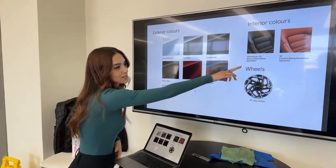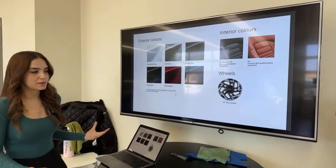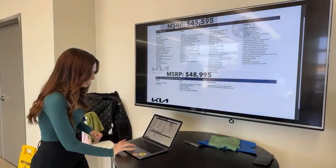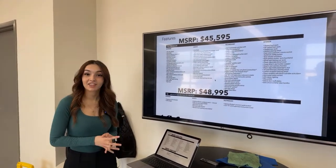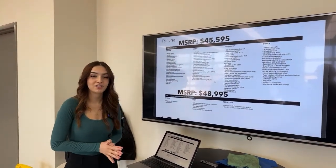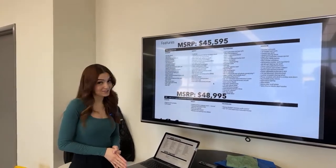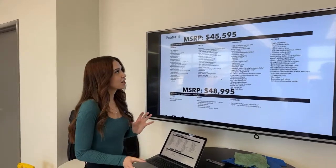You also get the choice of Carmine Red interior on the SX model. Both models share the same 19-inch alloy wheels. And here's where things get fun. The MSRP of this EX Premium here is $45,595 Canadian. You also qualify for the federal rebate of $5,000. So call that $40,595. Now for the top model, it's $48,995. Not a huge price difference.